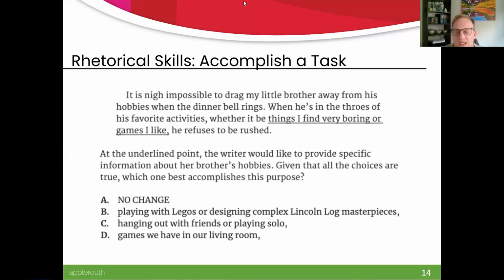And what we would see is on the real test, passage on the left with this part underlined, and on the right, this is a rhetoric question because we've got a job to do. There's a question being asked. At the underlined point, the writer would like to provide specific information about her brother's hobbies. That is our job. So then these become the easiest questions in the world. You just go down the list. I mean, A says maybe hobbies, but like not specific. B is perfect. I mean, B is definitely our answer.